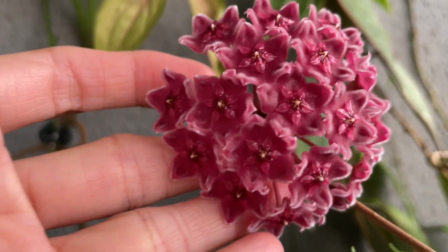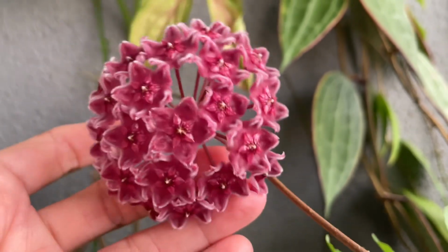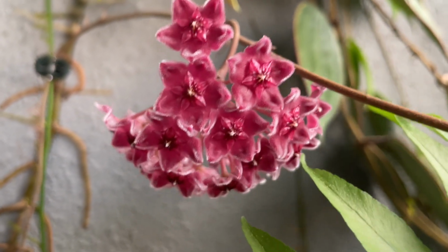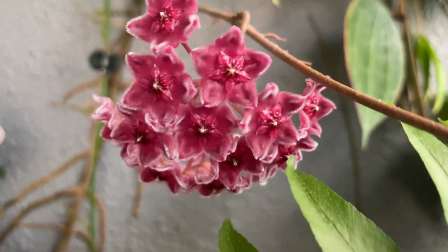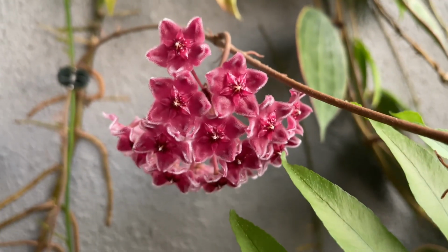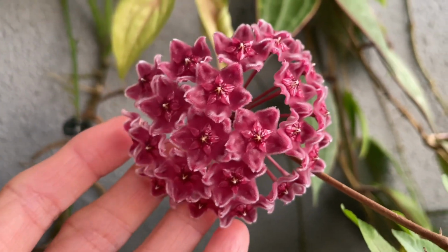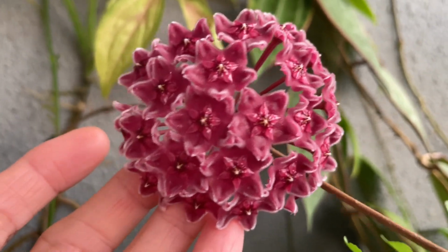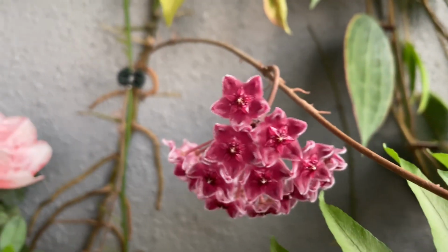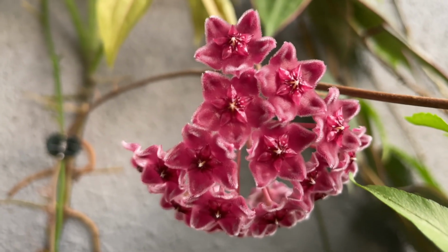Just look at how absolutely deep red and mesmerizing this ball of flowers is. It has just popped, guys. It was closed just now, and I think as it's approached evening time, the flowers have opened up. Most Hoyas actually open at night. It seems to do that to attract the pollinators that come out at night. So I have noted that most of my Hoyas usually open late afternoon or even nighttime. And as you can see here, for Canosa dark pink, it is just starting to open, and it is so beautiful, guys. I hope you like this as much as I do.